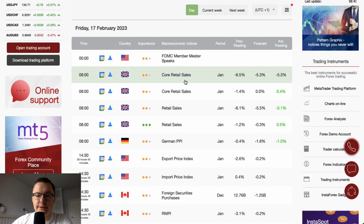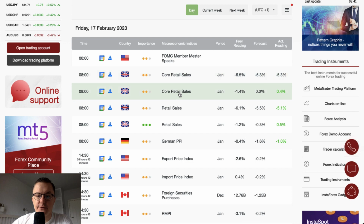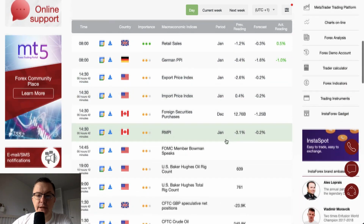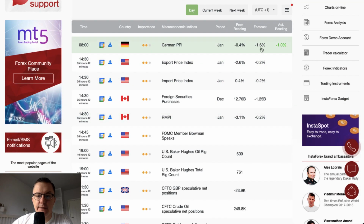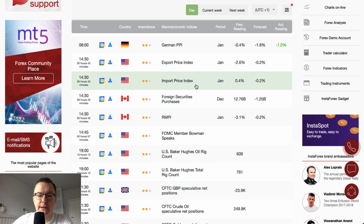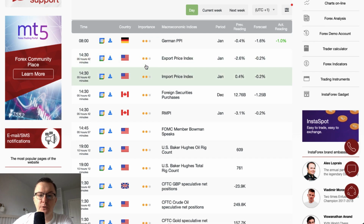Of course, the core retail sales are still on minus here, and then retail sales increased to minus 5.1%. German PPI data minus 1%, slightly better than minus 1.6 expected, but still worse than the previous reading of minus 0.4%. We still have the data in the form of the export and import price index from the US, scheduled for release at 2:30. This is medium importance data.